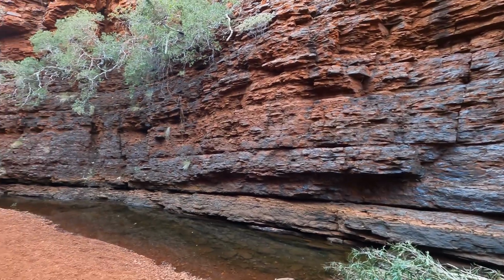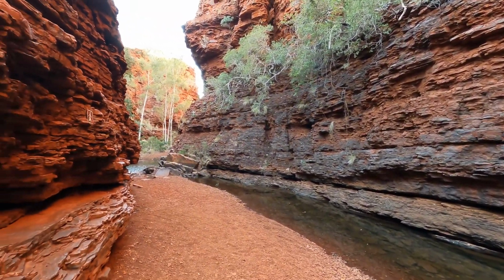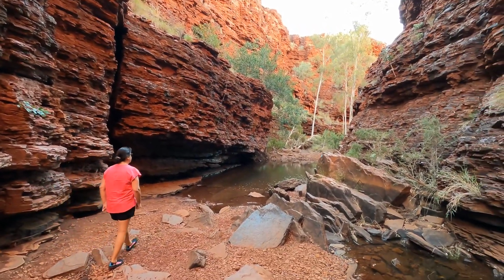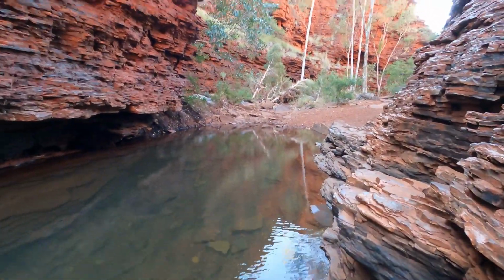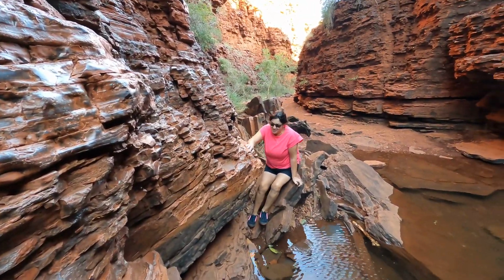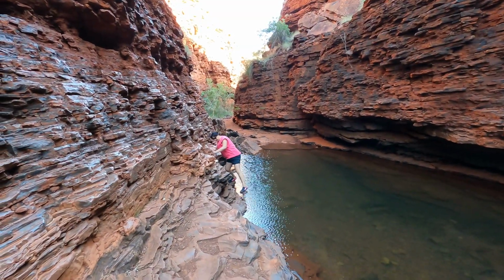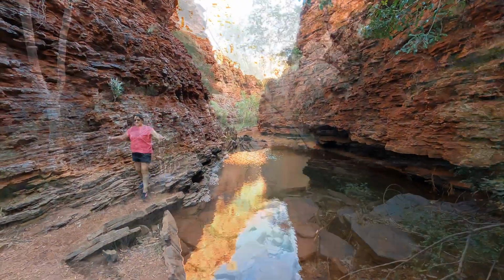Lower Weano Gorge. Apparently they had a bit of rain here a few weeks ago. I think we found our first water crossing. Got away without walking through the water, I think. How are you going? I'm seeing how far you can get. Well, that's the first water hole negotiated.